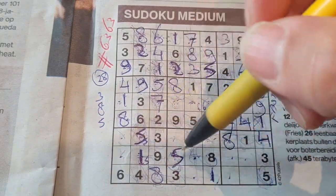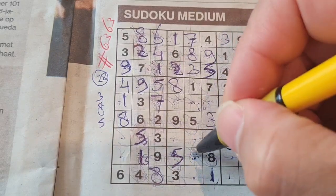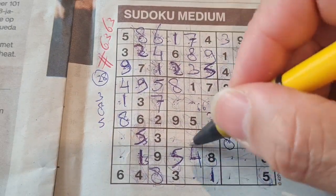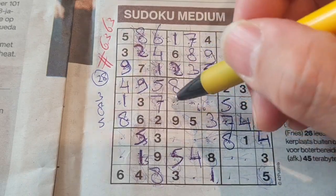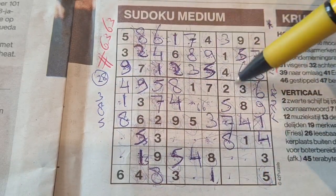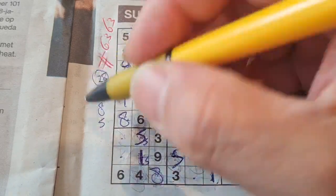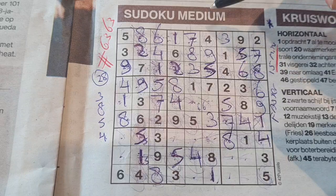We have a 4 in this row, a 4 in the last row, so in the row between, the only place left for the 4 should be there. A 4 in this column, a 4 in the middle column, so in the column next, the only place left for the 4 should be there. Now I can count, and all the 4s are used. I can see digit number 4, number 4, okay.